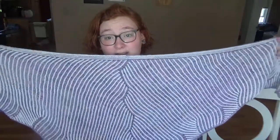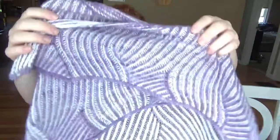I think it's going to be fine. I doubt that in a few months' time I'm going to remember where any of those mistakes are or be able to find them again. And it was a learning process.